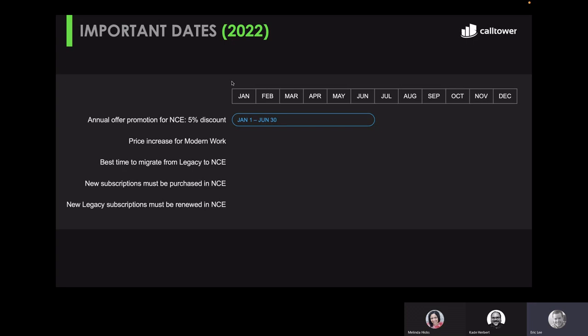And the next thing to talk about here is the price increase for modern work, or your Office 365 licenses. Microsoft is implementing this price increase on March 1st, so be aware of that. And if you can notice, there is this gap between the 5% discount that Microsoft's offering and when their price increases.